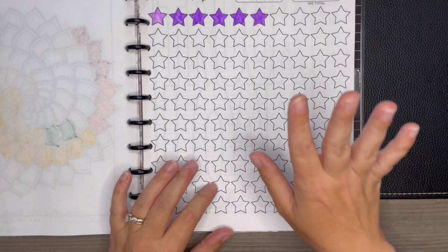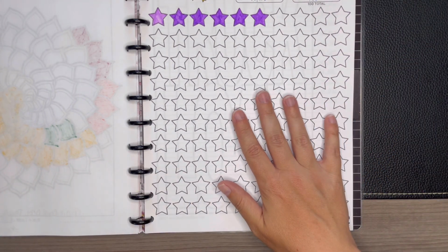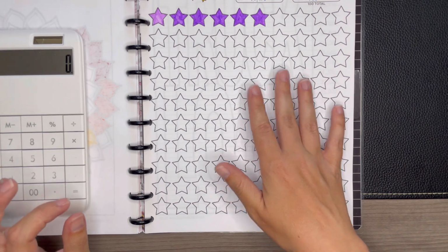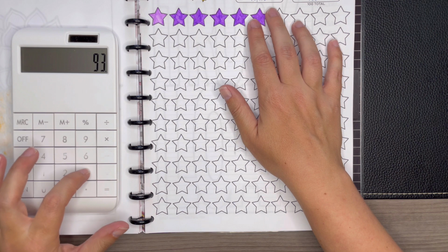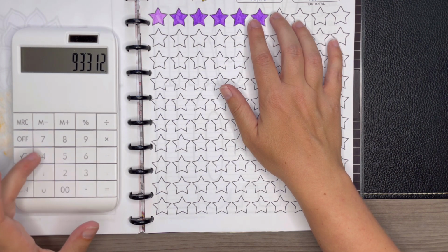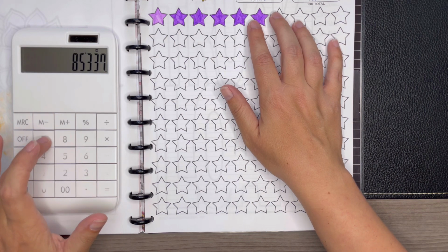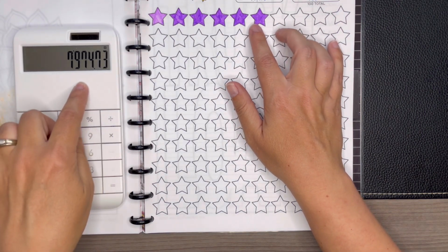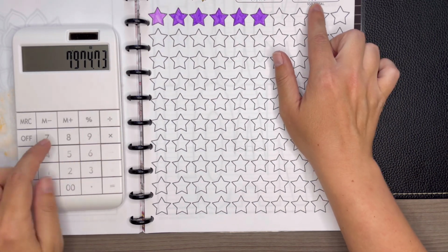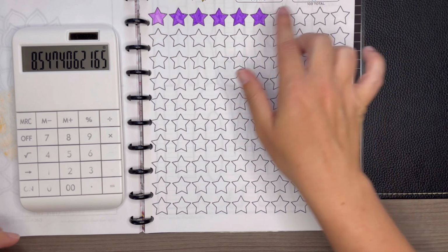Yay us. Okay. And then this last one is a Budget Mom free resource print off, and this is just another coloring tracker tracking our total debt. So we started at 93,312 minus our 85,337 that we're at now, gives us a difference of 7,974. We're going to divide that by each star is worth $933. So we should have 8.